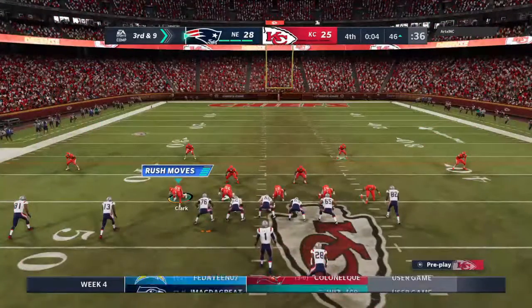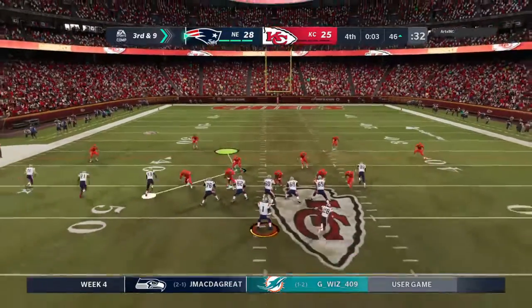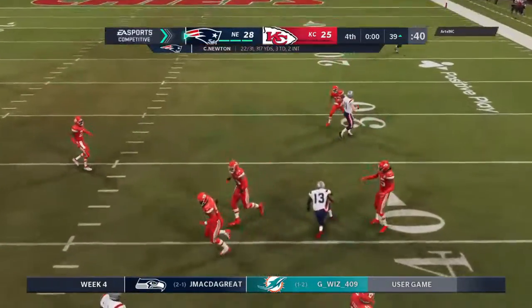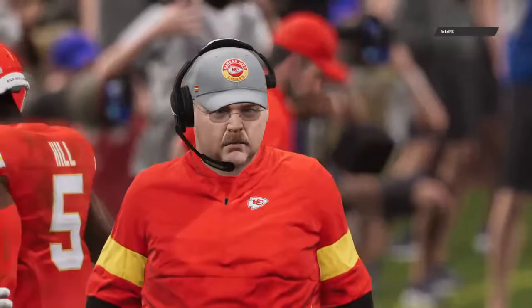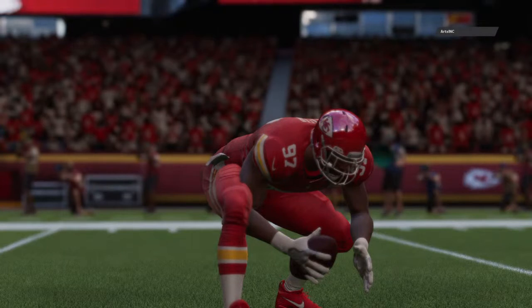Now play number 8 on this drive, and they need 9 yards to pick up the 1st on 3rd. Newton to throw. Lee's got it over the middle. And he's going to be taken down at the 39, clearly short of the 1st by a few yards. So this will wind up a victory for the New England Patriots. And, of course, this is a win they're going to hang their hat on. They go on the road and defeat the defending Super Bowl champs.